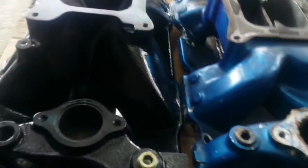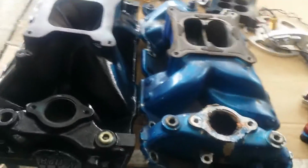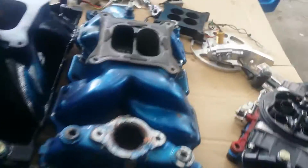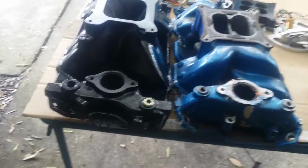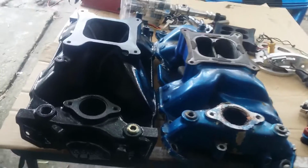The one we're replacing it with is your Holley. Let's see if I can get it in here. Holley Strip Dominator, which is a high-rise air gap intake with a single plane instead of the dual plane, and it is rated for 4 grand to 7600 RPMs. Big difference in the both.